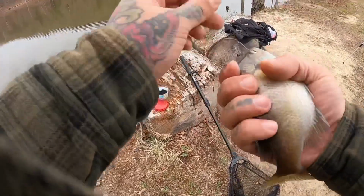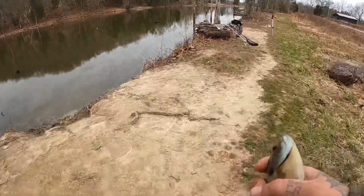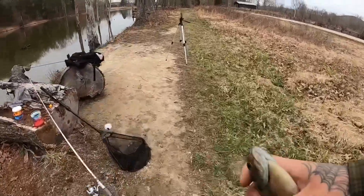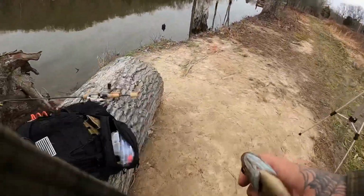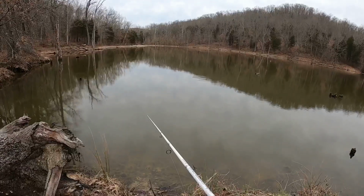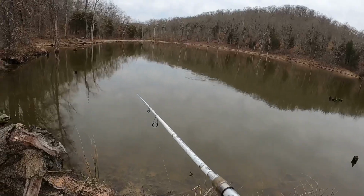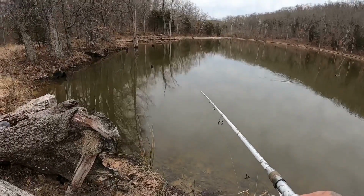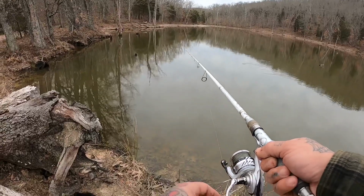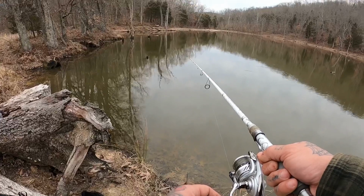Catch enough of these, we can have a nice little fish fry with the wife and kids. Well, we were fishing for trout today, but if this is what we're catching, then this is what we'll be eating. We're gonna get this guy strung up. Bobber down. Oh, too much slack, come on. Still biting, still biting. Pull that bobber down more.